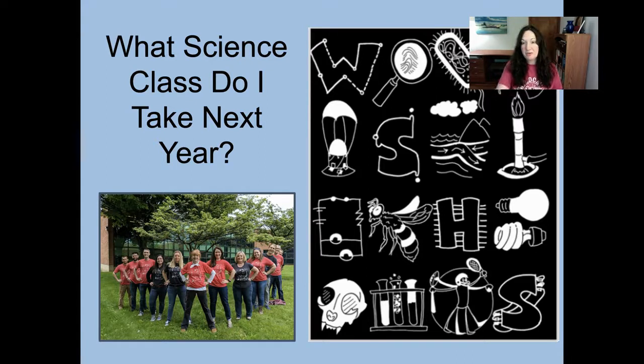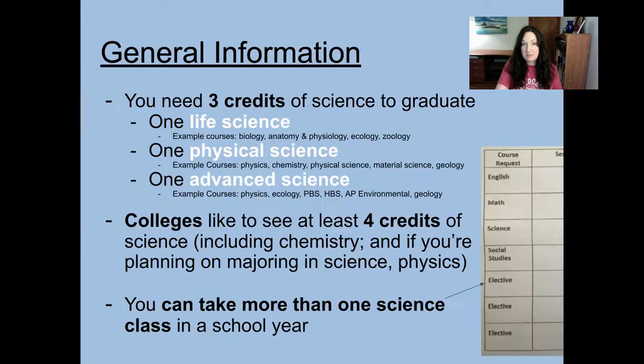We are going to walk through all the course options as well as some of the requirements that you have for graduation and some things to plan for if you plan on going to college. In general, you need 3 credits of science to graduate. That's the minimum requirement. At least one of those has to be a life science. Everyone has to take biology, and that will count as your life science credit.